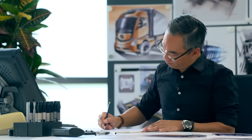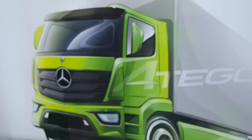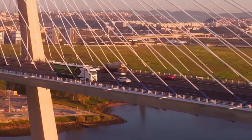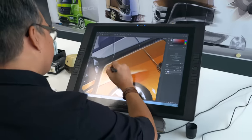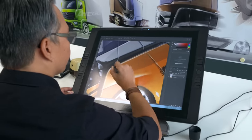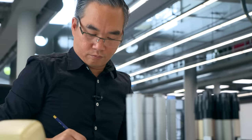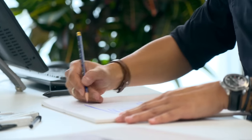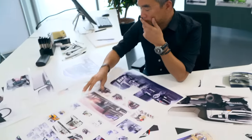The first drawings and studies on this model were carried out more than a decade ago. Now this truck is at home on roads all around the globe. Andy Sugata played a significant role in designing the Actros before it was introduced into the market. His drawings show how futuristic the vehicle was supposed to look back then. Some elements of that were actually integrated into the final product.